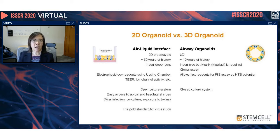The ALI culture has over 30 years of long history, so it was very well established, while the 3D organoid culture has a short history. The ALI culture is insert dependent, while the 3D organoid is insert free but needs a matrix. One advantage of the 3D organoid is that it allows clonal assay.